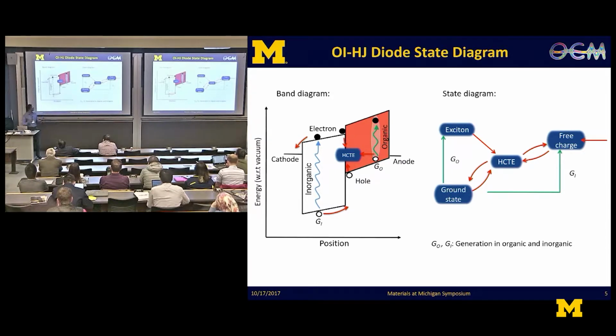Now you have this exciton which is going to diffuse around, and once it reaches the interface, the electron from the exciton is going to transfer over, and the hole is going to remain in the organic because of the energetic difference here. And we're going to form this slightly loosely bound hybrid charge transfer exciton, which I'm going to term HCTE from now on. The HCTE is the loosely bound state which mediates the dissociation. And if I inject charges from the cathode and the anode, that's also the recombination site, which happens through this HCT state.